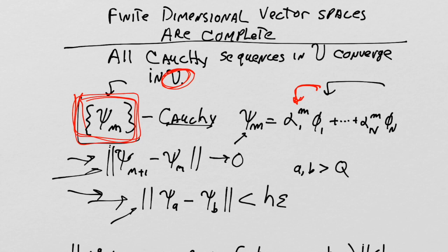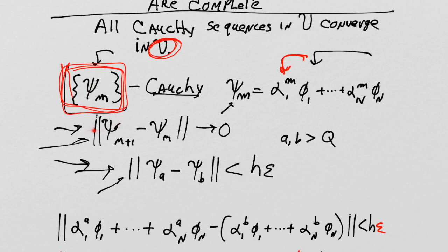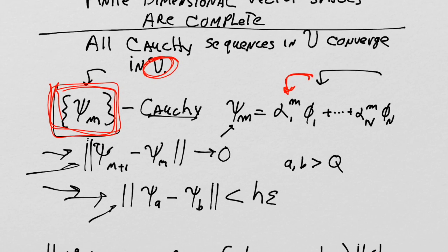Actually, let me try to restate that one more time. What I've shown is that the components of any Cauchy sequence are themselves Cauchy sequences, which converge to real numbers in R. Therefore, for any Cauchy sequence, as defined through the norm inside our vector space, the components converge to real numbers, and therefore the sequence converges to a regular old vector, a real number times a basis. So the vector that this Cauchy sequence converges to is actually in V itself. And that's the whole point. Finite dimensional vector spaces are complete in the sense that all Cauchy sequences converge to a vector inside the space.